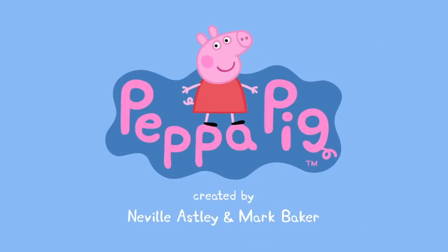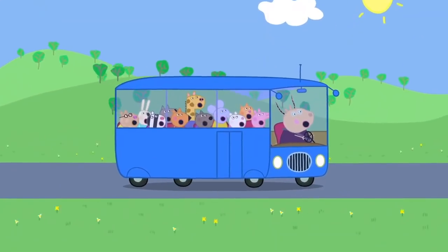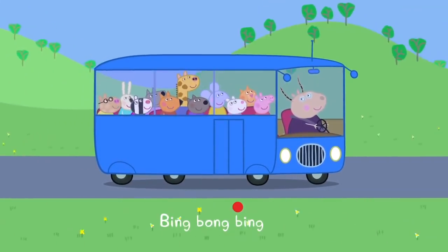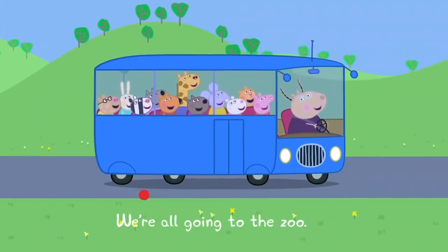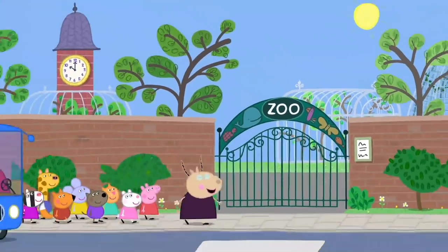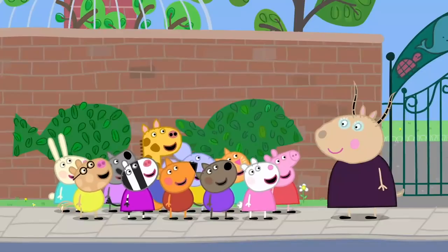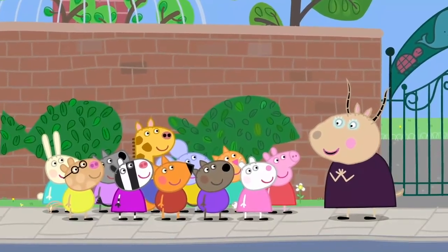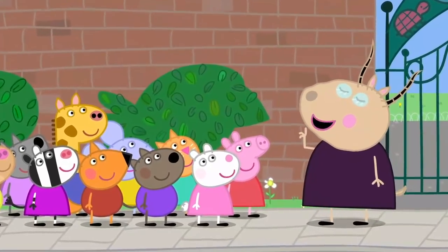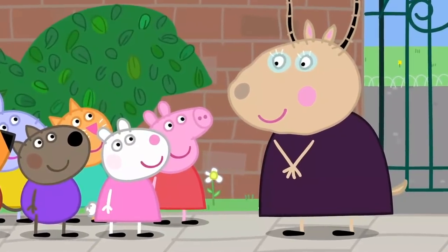Peppa Pig. The zoo. Peppa and her playgroup are visiting the zoo for the day. Going to the zoo. Bing, bong, bing. Bong, bing, boom. We're all going to the zoo. Children, are you ready to see all kinds of animals? Yes, Madame Gazelle. Today, we will be meeting wild animals. Ooh! But don't worry, the wild animals will be safely behind fences.